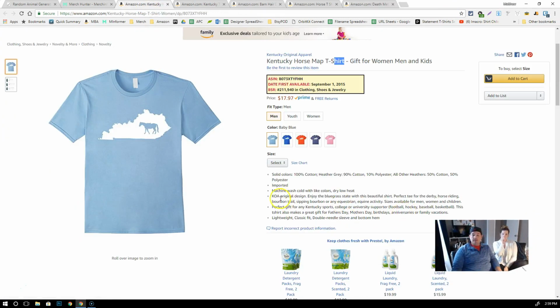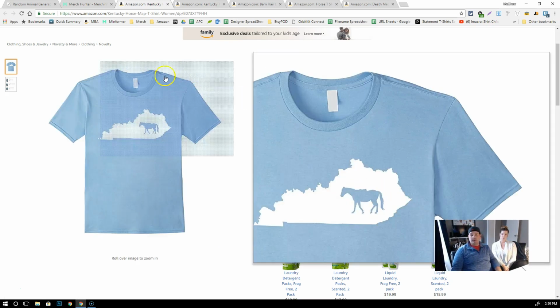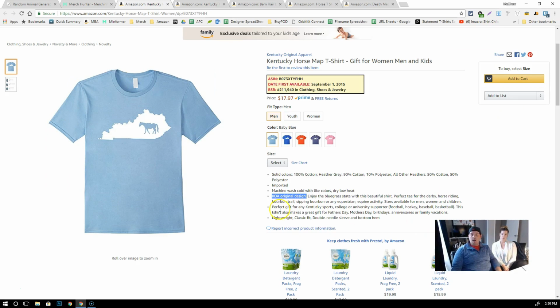Down here, in your bullets, I understand you're an artist, and this is your design, and you want to make sure that you watermark it and make people know that. I don't think that this helps you to sell a shirt. Nobody's looking for your original design. Quite frankly, everybody's looking at the picture right here. My philosophy is that bullets and title are for keywords. How do I optimize those to get them to sell?